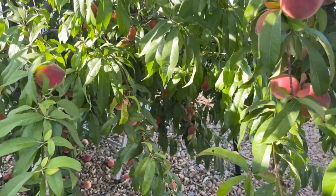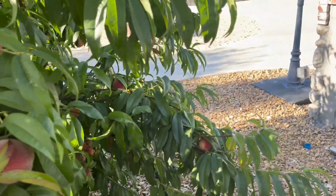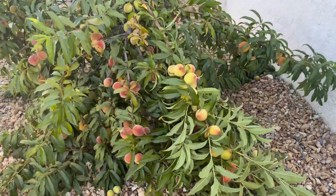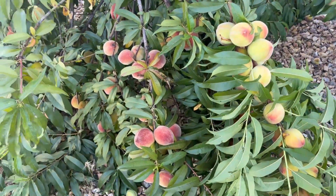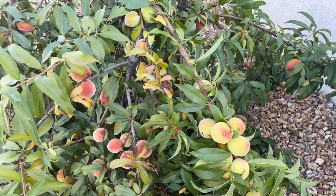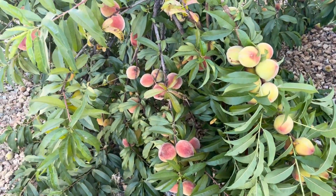So I'm not going to pick a bunch of them because I've been picking them and you can only eat so many peaches. I think these are the next ones that are going to be ready. These are my Kim peaches. These are kind of an Alberta peach. They do really well here. They get very big, but they're not ready. They won't be ready for a couple more weeks.